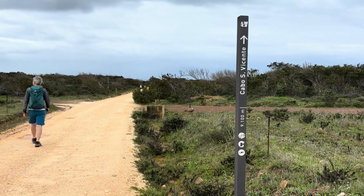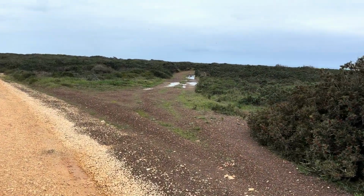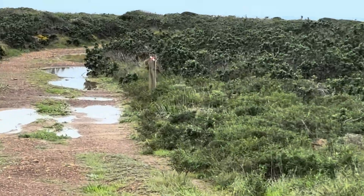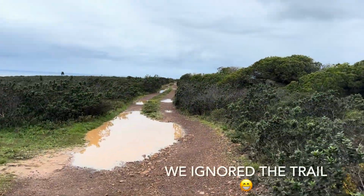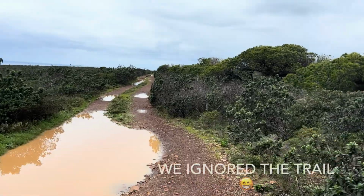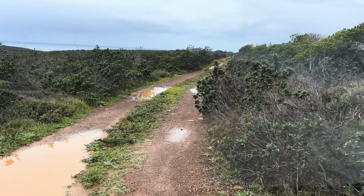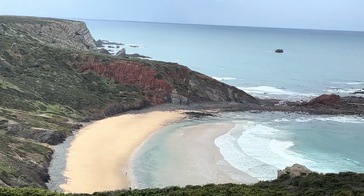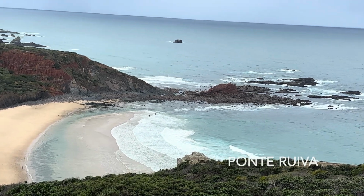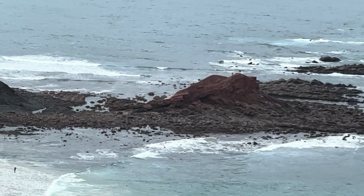Just 9 kilometres. Desperate for a change of surface, but the trail says no. We've gone off course to get some nice underfoot conditions rather than that yellow brick road. There's the Red Rock unconformity, and at high tide that little piece, which has got a few people on it, is cut off.